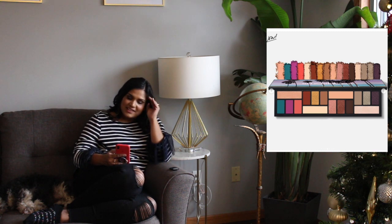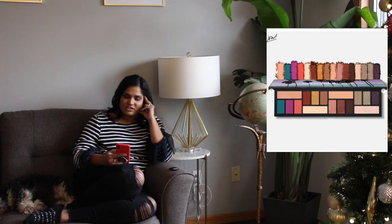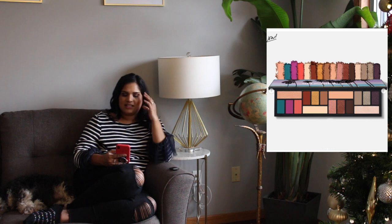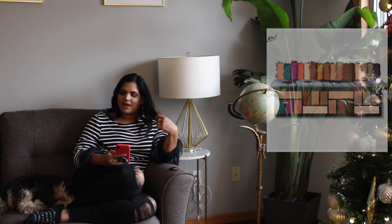So I think this is a beautiful idea. I think the packaging is beautiful, but it looks like they took 2 palettes. Like, this should have been 2 palettes, and they smushed them together, because one side has fun colors, and then the other side is a little bit more cool tone. So, yeah, let me know if you guys are picking this up. I'd love to hear your feedback on it.